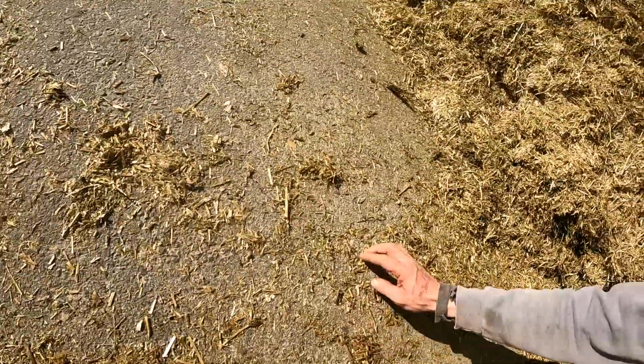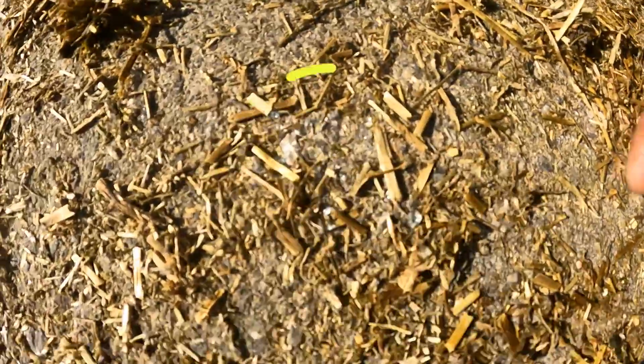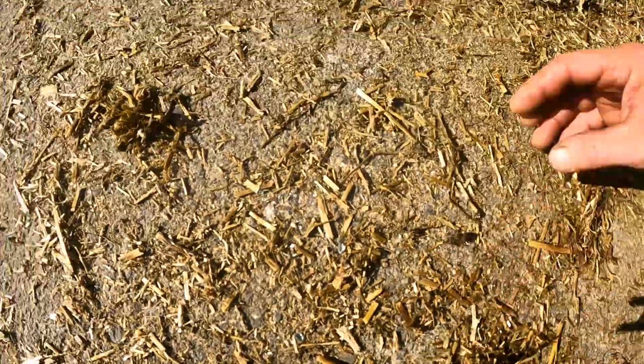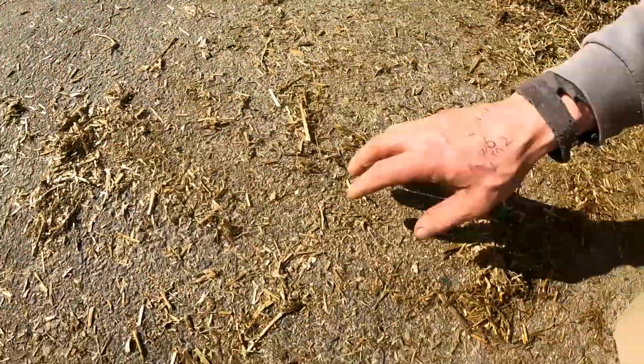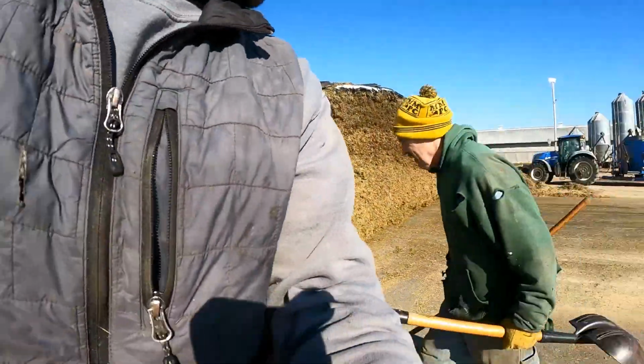Some people might think I'm overreacting, but I wouldn't want these glass pieces in a cow's stomach. We have enough problems without feeding them glass. Actually, here's a big piece here. We're gonna do a little sweeping up.